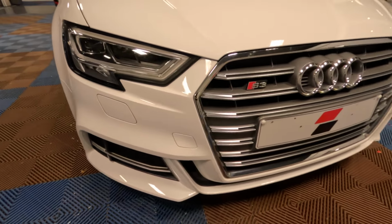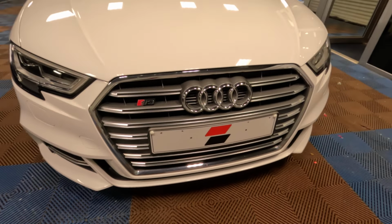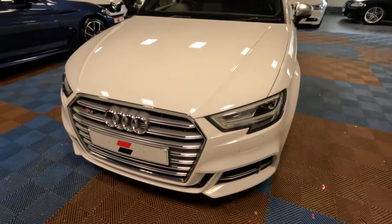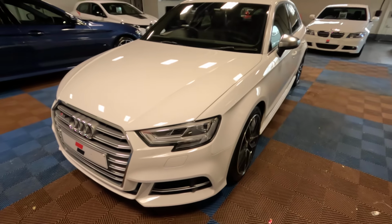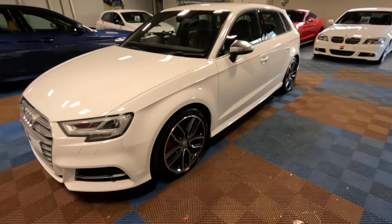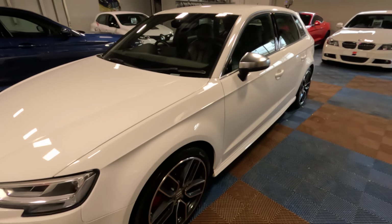Don't know about you guys, but it's quite nice to see that it's got the standard silver grille. It's also got no tints. So I would say this is probably one very unique S3. A really nice, wholesome, honest appearance, rather than them all being blacked out with the tinted windows and the like.